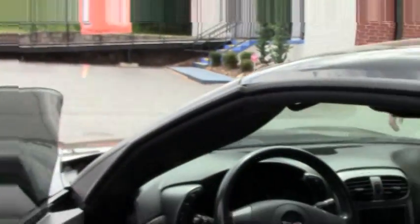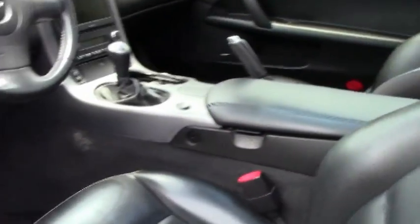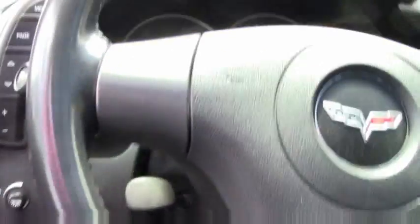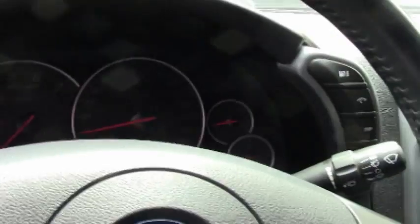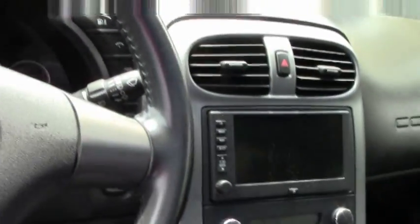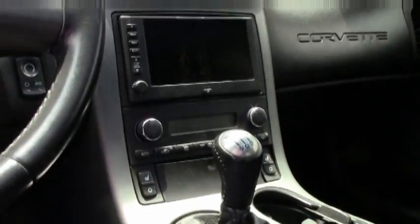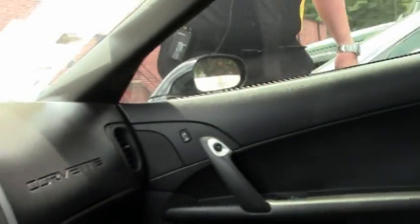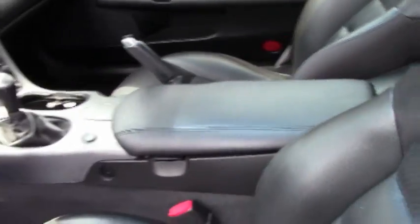Looking in the interior, door panels are in very good to excellent condition. We do have the windows that are tinted, keep it a little bit cooler. The seats are in very good to excellent condition, so is the dashboard. Being a 6-speed, you definitely have the grip in very good condition. Just an overall clean, nice car.